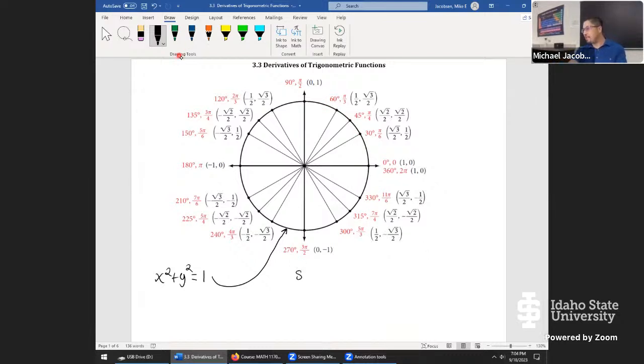For example, we can say sine of a radian measure theta. When we say theta, we mean something like this. We start at the positive x-axis. This would be the initial side of the angle. Rotate to say here, that'd be the terminal side. And in that case, theta would have been the 60 degrees itself. But the way sine is defined is purely in terms of the coordinates.